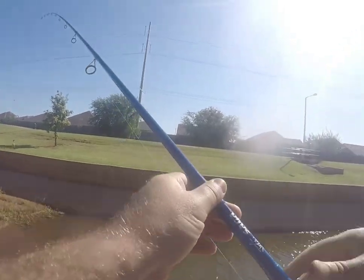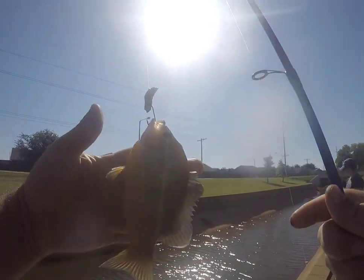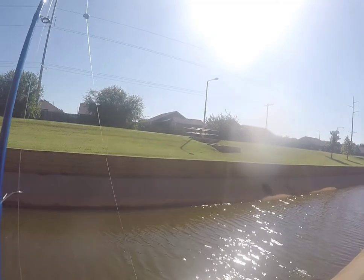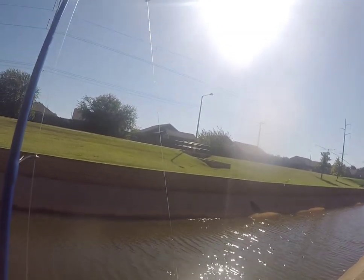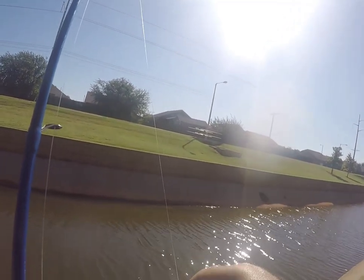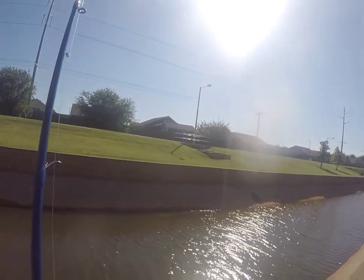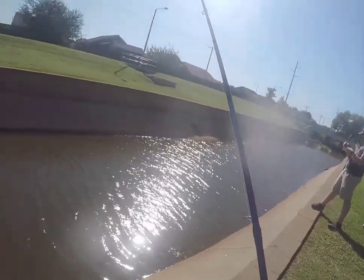What do we got? What do we got? That's a pretty one. You got one? See that one jump over there? Yeah. That probably was a carp. I think the one you caught's prettier because it has all that red on its belly. We're gonna throw that one back.